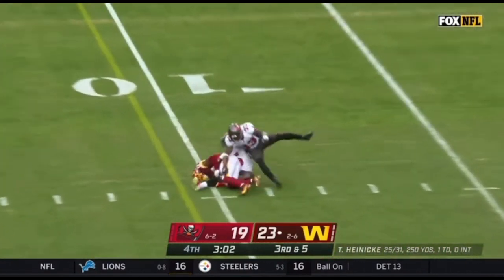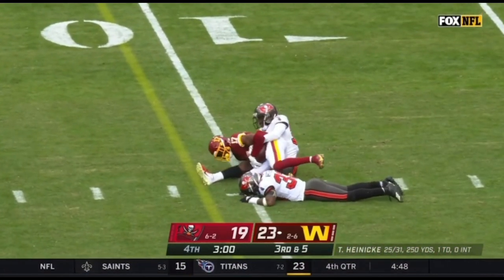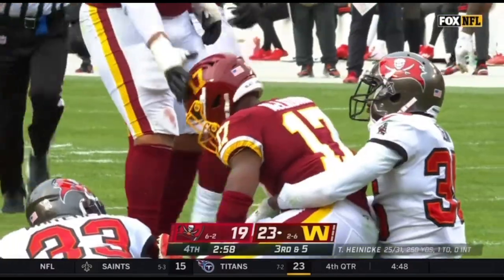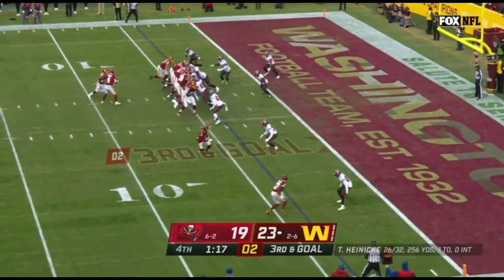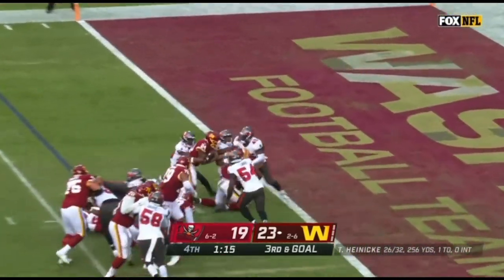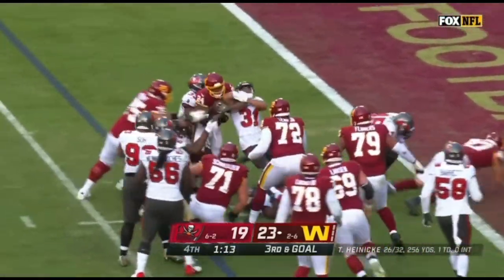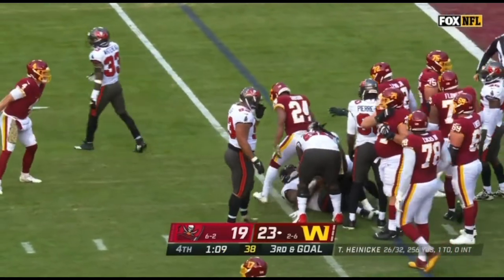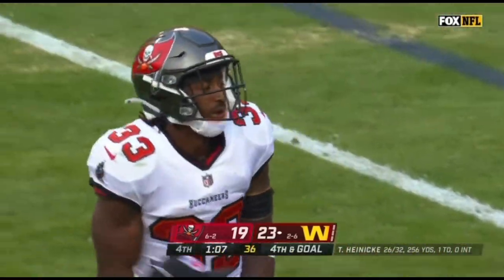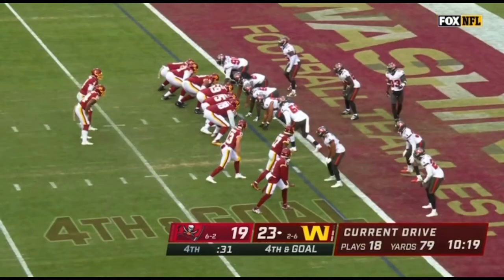Heinicke on the slant for McLaurin. He takes the hit and has the first down. Third and goal. It's Gibson. Oh, what a play by Whitehead. He grabbed Gibson and prevented him from getting into the end zone. And everybody else rallied.